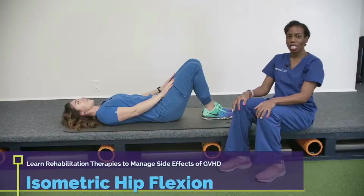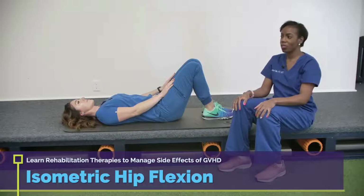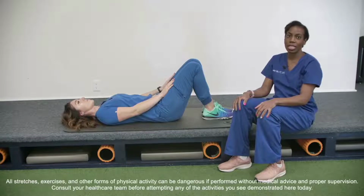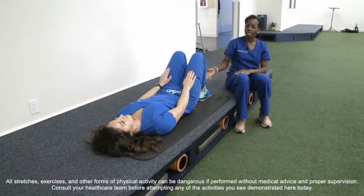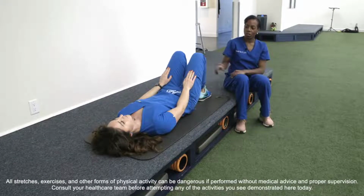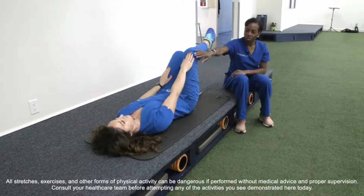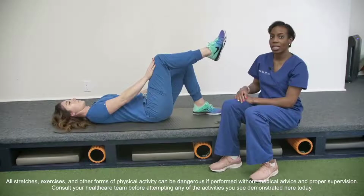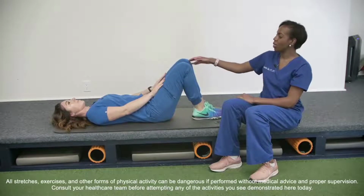The first exercise we will do today is called isometric hip flexion. This exercise will help strengthen your core muscles, which allow you to stand up from low surfaces with less difficulty. First, you will lay on your back with your knees bent at 90 degrees of knee flexion, and you're going to raise your right leg up to 90 degrees. Put your hand up on top of the knee, and you're going to press forward for about 3 seconds. And then you'll bring your leg back down and switch to the opposite leg.